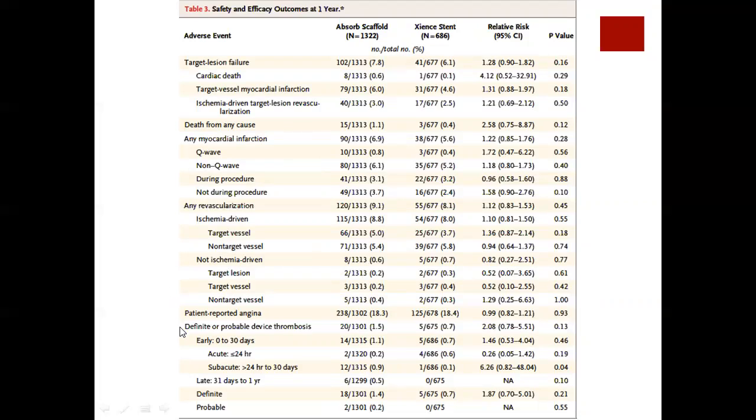One interesting thing is that in terms of overall stent thrombosis, there's no significant difference. But when you break it down into acute, less than 24 hours; subacute, 24 hours to 30 days; and late, 31 days to 1 year, there was more subacute thrombosis in the absorbable scaffold group. This is also in the intention-to-treat analysis. When they did a post-hoc analysis of the as-treated group, they didn't find a significant difference. So it's hard to say if this is something to be worried about or not, but they did find that subacute thrombosis was higher in the absorbable scaffold versus the Zion stent.